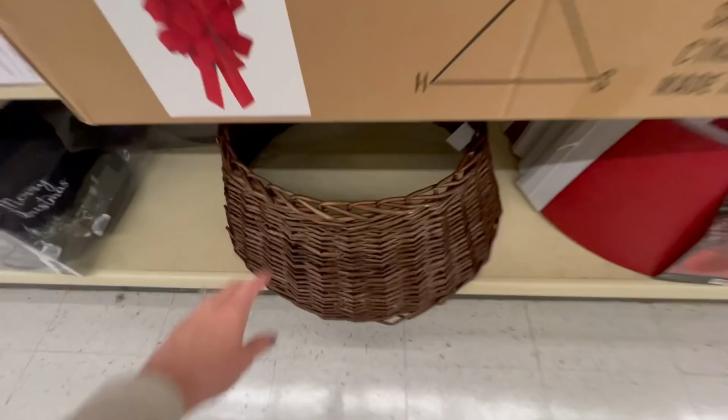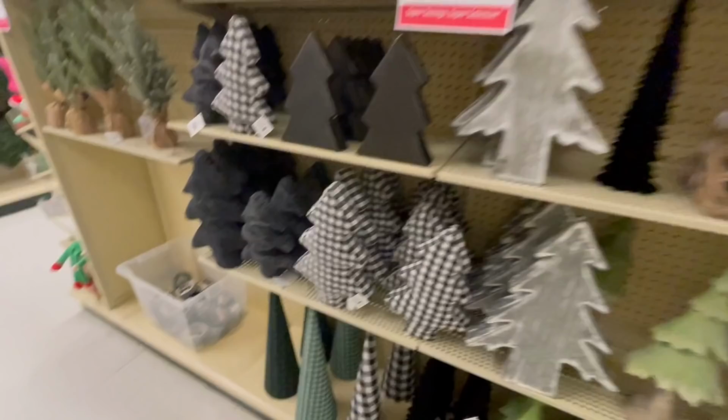This is a cute tree collar. Let's see. So 40% off, that's not too bad. Look at all these little Christmas trees. So cute. Okay, so real quick, I just wanna show you guys what I picked up at Hobby Lobby.